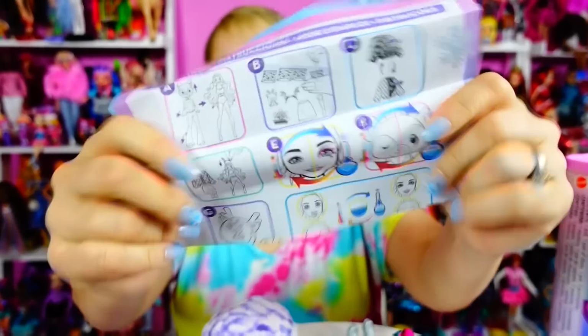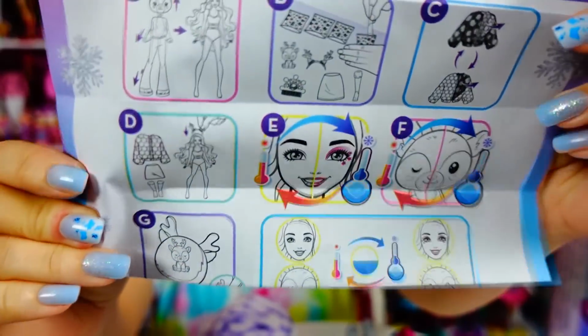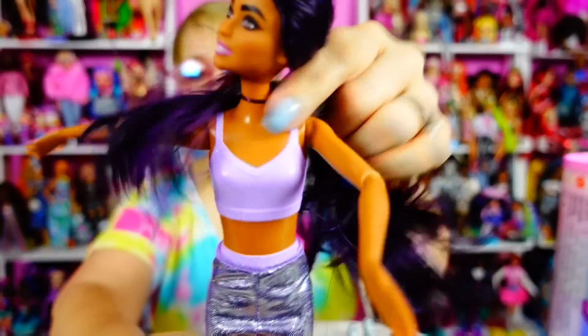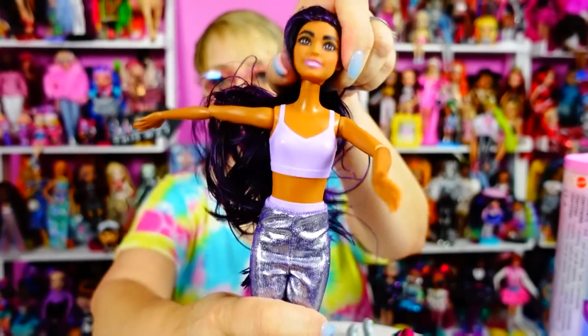Oh, and I forgot to show you the little insert that comes with it that tells you how to do the water stuff. And then shows you the four dolls that are involved in there. I don't want to give you too much of a sneak peek. I have four of those, you know. Okay, so this is what she looks like with her somewhat greasy hair.